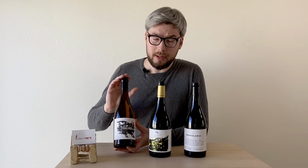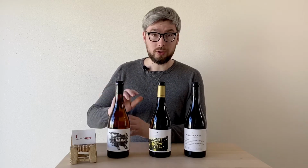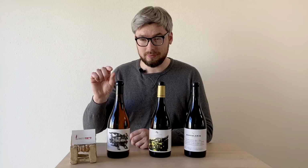It is a small production made with Diego grape variety, 2018 vintage. It is grown in volcanic soil, so it's like tiny black rock soil. Some wines are up to 100 years old.